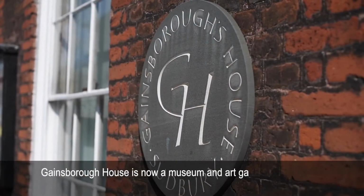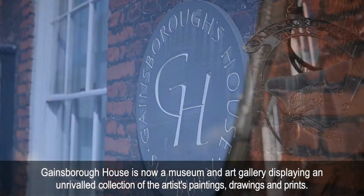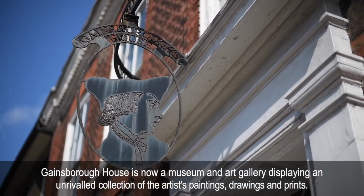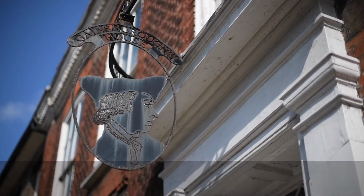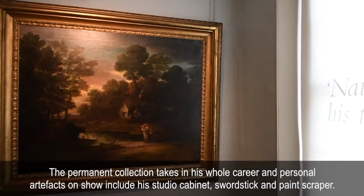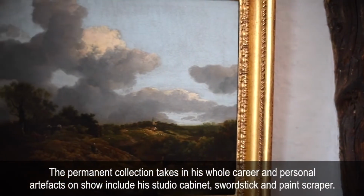In the town itself, the birthplace of Gainsborough, a red brick building can be seen in the aptly named Gainsborough Street. Gainsborough House is now a museum and art gallery, displaying an unrivalled collection of the artist's paintings, drawings and prints. The permanent collection takes in his whole career, and personal artefacts on show include his studio cabinet, sword stick and paint scraper.